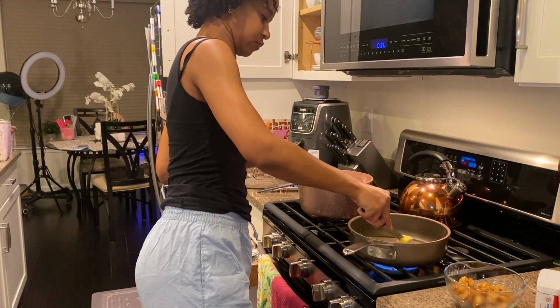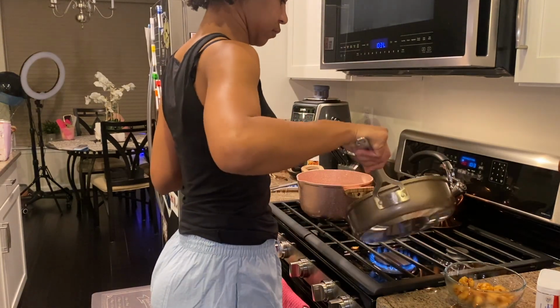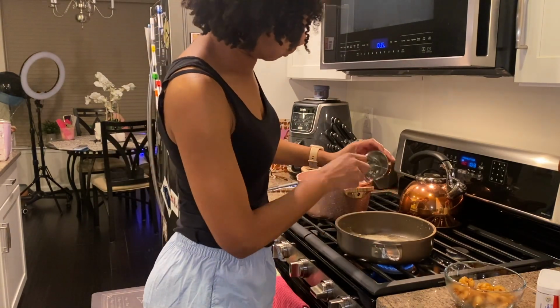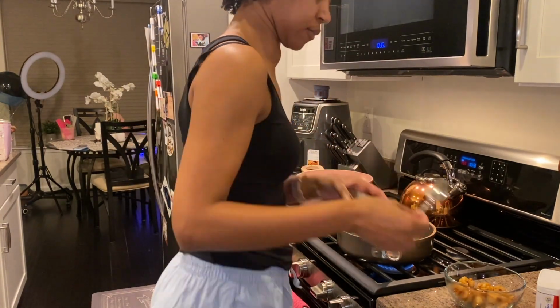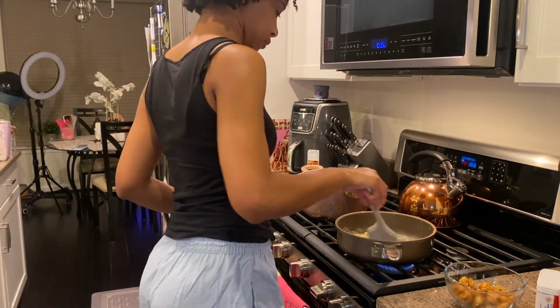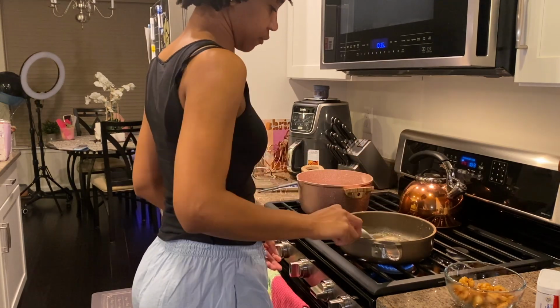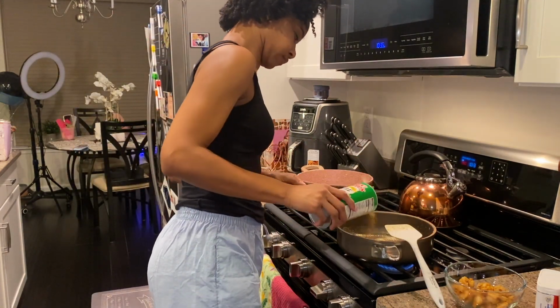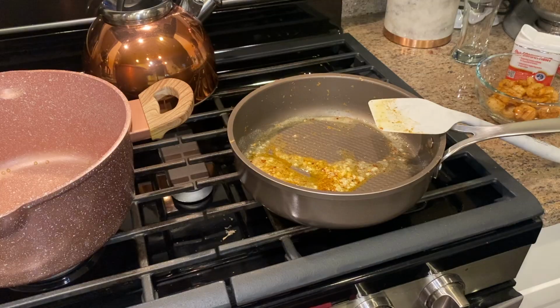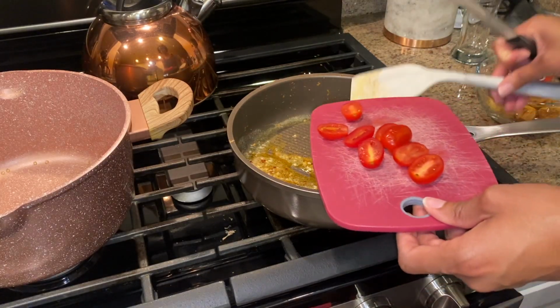With the same pan, I'm going to add butter, and then I minced my own fresh garlic. So I'm going to put that in and cook that until fragrant for about a minute or so. Then I'm going to add my tomatoes and cook until those start to soften. I don't really love tomatoes, so I just use about half of the container, I think. I chop those up in half and then put those in.